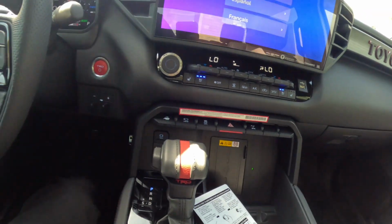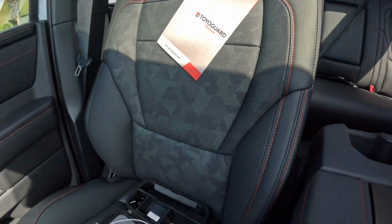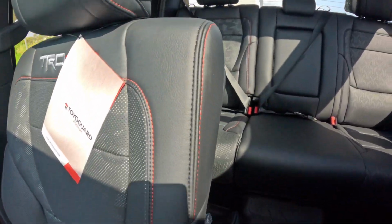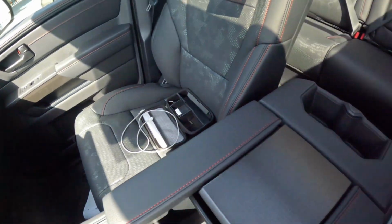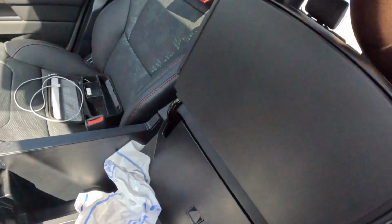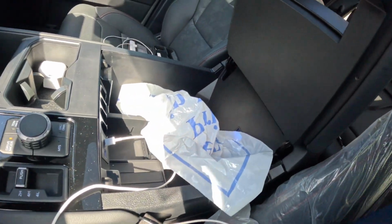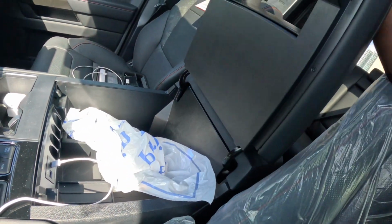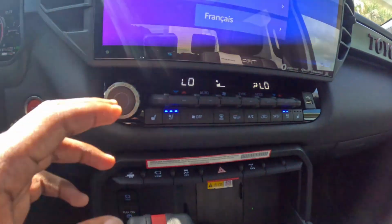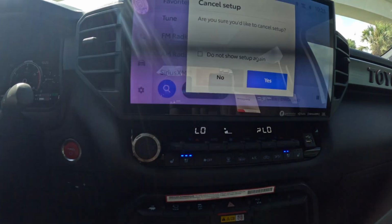Oh, it worked really well despite my seat having a bag on it. Boom, over here, see that camo TRD script in the seat. That's just my GoPro stuff. Over here, storage. Has a bag in there from factory. Drop that bag back. Let's close it. Oh, we get back over here to the screen. Continue, set up later. Yes.